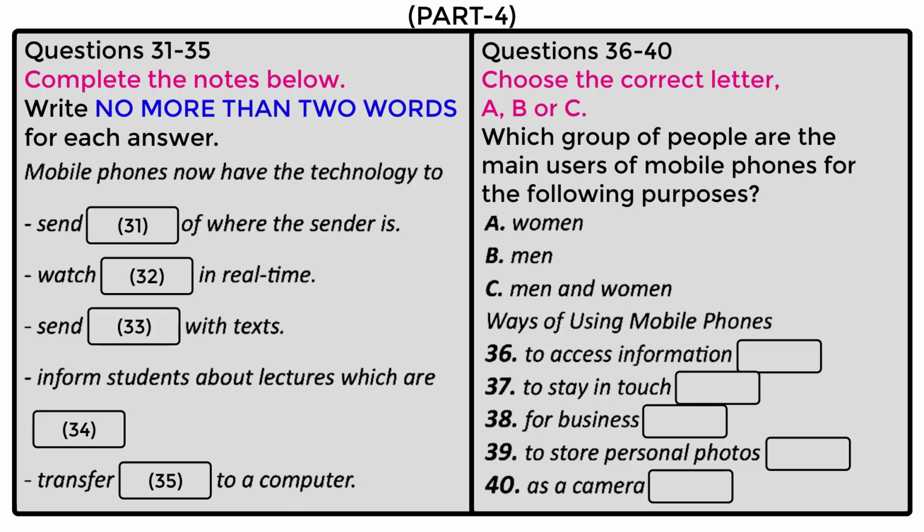But what about the traditional use of a phone? To speak to people? I suppose we would predict that it is mainly women who use phones as a method of contact for friends and family, but, in fact, the genders exploit this facility equally.